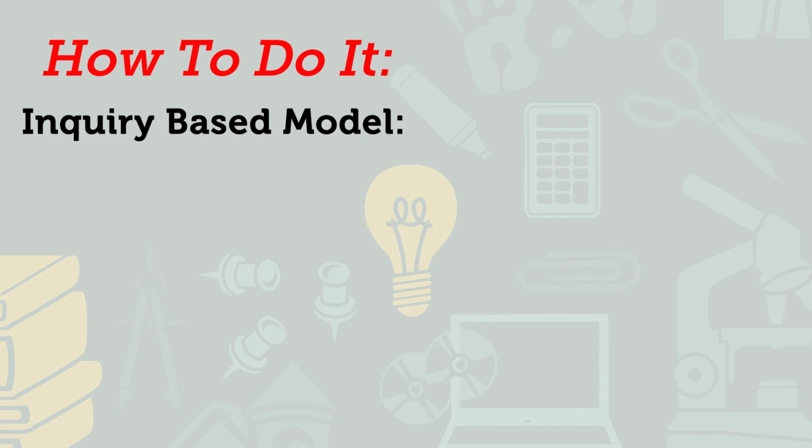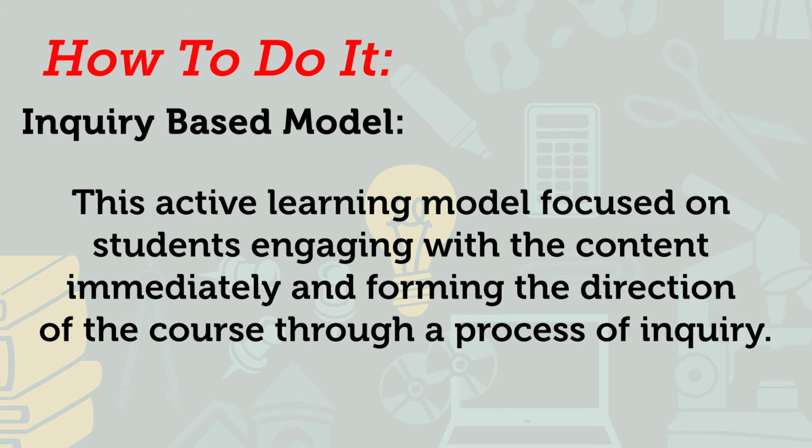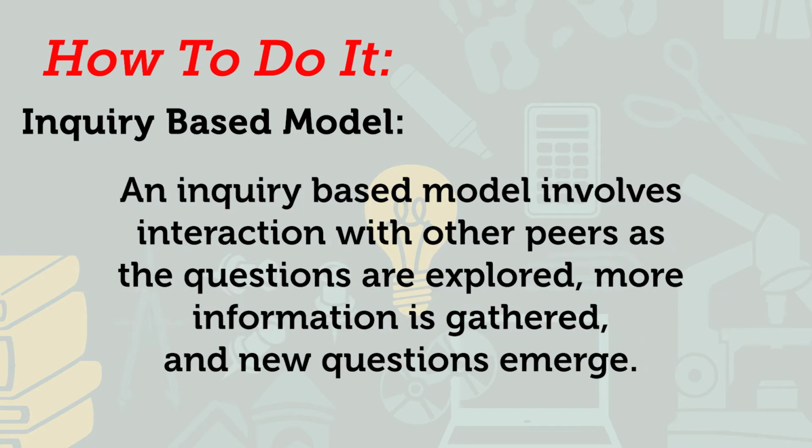Inquiry-based model. A 2006 study examined an inquiry-based model developed by 7 faculty across 6 different disciplines. This active learning model focused on students engaging with the content immediately and forming the direction of the course through a process of inquiry. An inquiry-based model involves interaction with other peers as the questions are explored, more information is gathered, and new questions emerge.